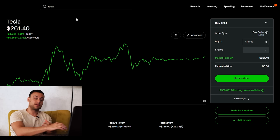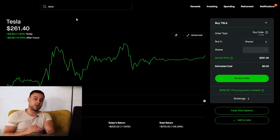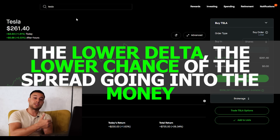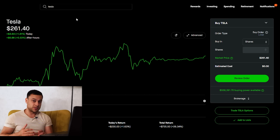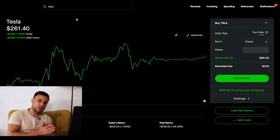This is a very safe, consistent strategy, because what I'm going to show you is I use a very low delta. So I pick deltas that are very low because the lower the delta, the lower the chances of this spread going into the money. And if it goes into the money, then you have a whole lot of problems. Either you have to close out the spread for a loss, or you have to manage it by basically looking at it all the time and kind of thinking to yourself, do I close this or do I keep it open?